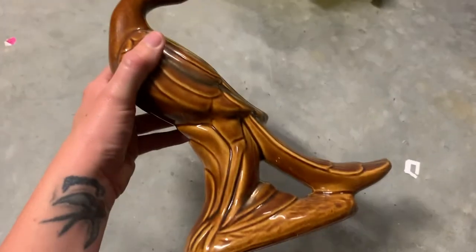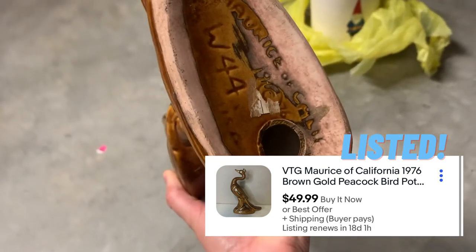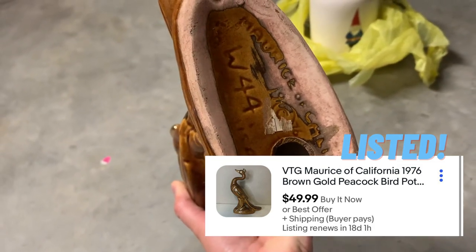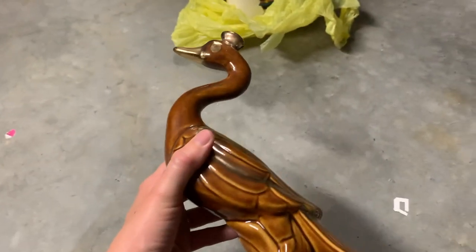And then I just couldn't leave this bad boy behind. I'm thinking peacock. What do we think? We think peacock. And on the bottom, he is marked 1976. And there is an artist name there as well. So again, for $1, just couldn't leave this guy behind.